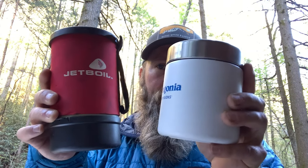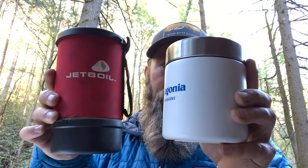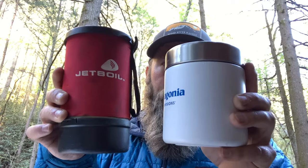Less dishes. That's mainly what I'm about, is less dishes. The other thing I should mention too is that is the entire extent of how much space it takes up in my drawers. That's the whole Jetboil system. The fuel canister fits inside, the burner fits inside.